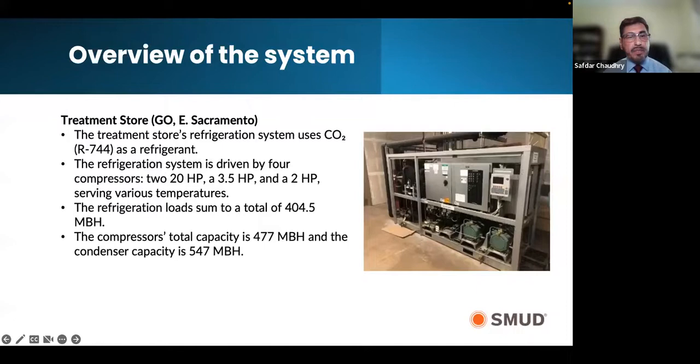So this is the Grocery Outlet treatment store. The store refrigeration system is using CO2, R744, as a refrigerant. The refrigeration system is driven by 4 compressors, 2 of which are 20 horsepower, 1 is 3.5, another one is 2 horsepower, serving various temperatures. The refrigeration load sums to a total of 404 MBH. The compressors' total capacity is 477 MBH, and the condenser capacity is about 547 MBH. Next, please.